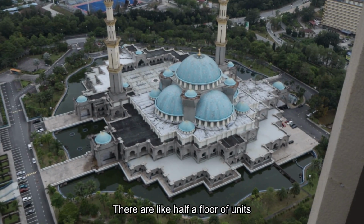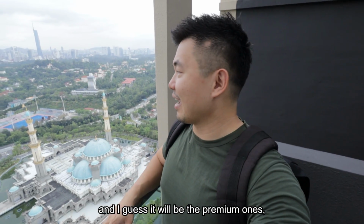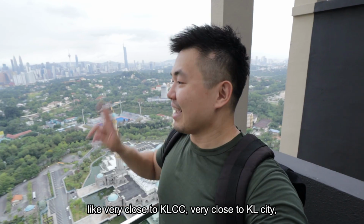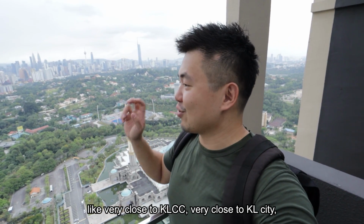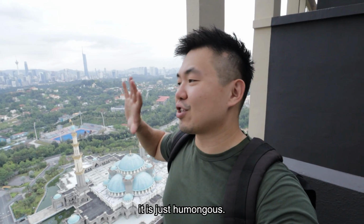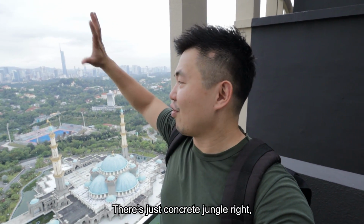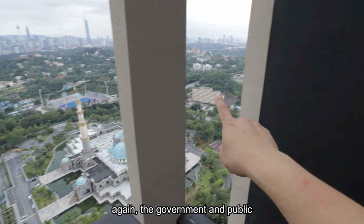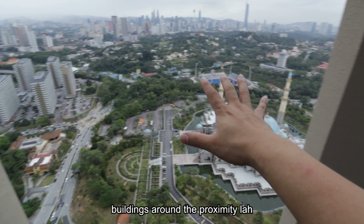There are like half a floor of units within this setting, and I guess it will be the premium ones, right? When you talk about like very close to KLCC, very close to KL City, right? This is KL City itself. And when other people say that it's just humongous, there's just concrete jungle, right? Not really. But second point out, within this setting, again, the government and public buildings around the proximity.